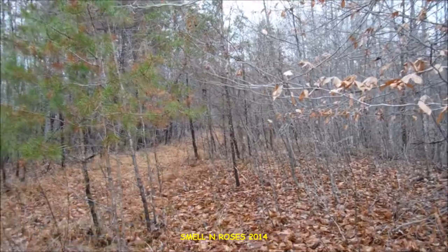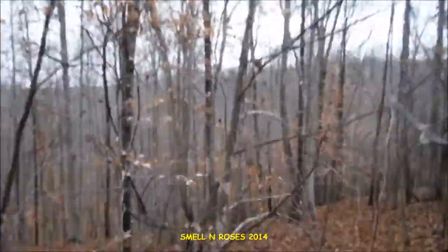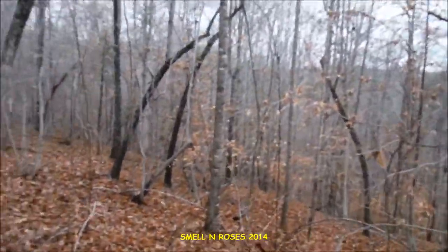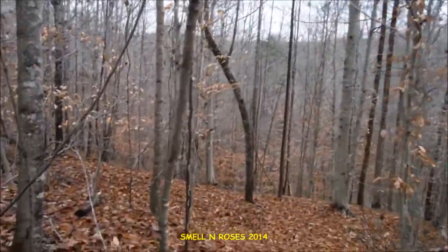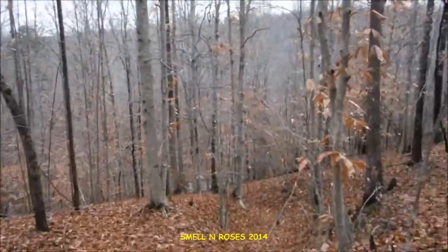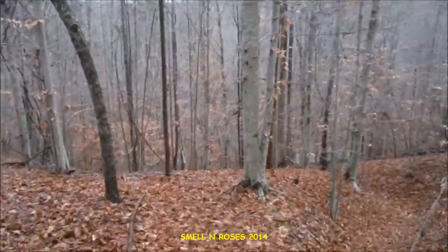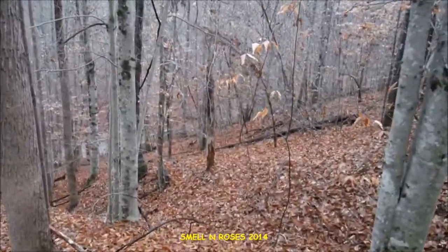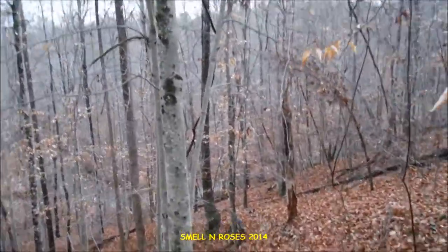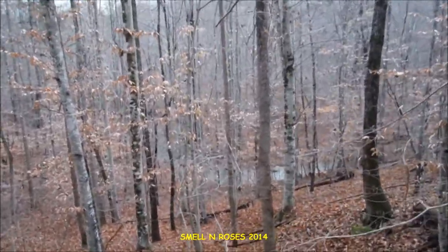Alright, so the road continues in that direction, but we're going to leave the road and again enter the woods. And we're going to descend another steep slope. And this will take us down to Fall Creek, which is down there. It's quite slippery with all the wet leaves and the steep slope. You can already see the creek down below.